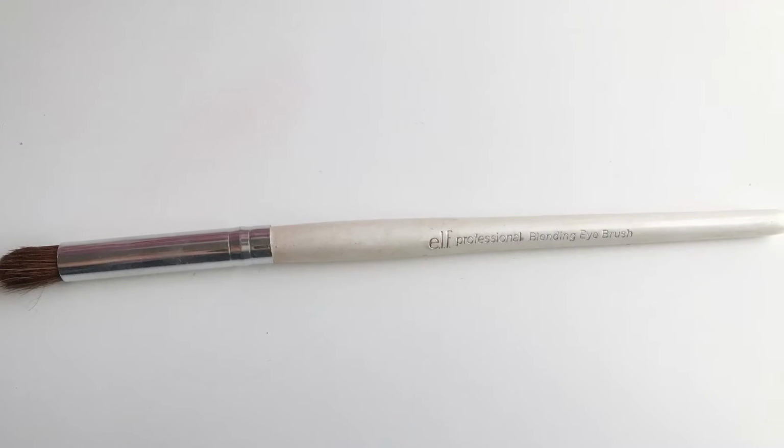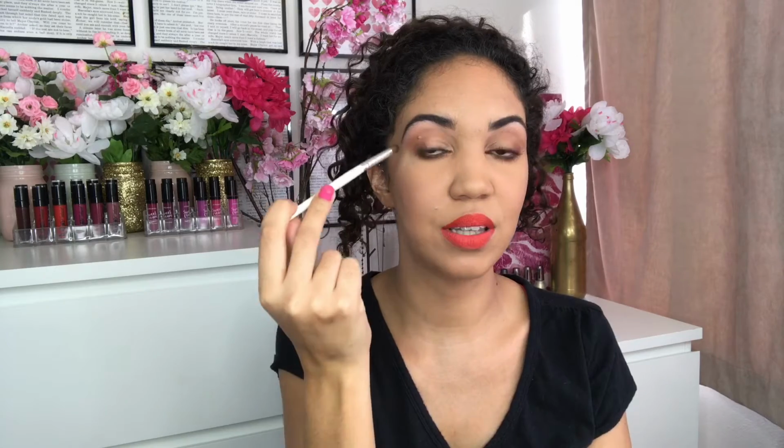Then from e.l.f. I have 3 of their eyeshadow brushes. So the first one I have is the Professional Blending Brush. This is kind of like a crease brush. I use it more for blending out the outer corner, like applying shadow directly. So I'll put this directly in the shadow, apply it here, and then also blend it out with this same brush. I don't use it so much for crease work, but it's really nice. And again, these ones are all $1 brushes, so really good quality for that. I have probably like 8 of them. But so I just use that for blending out there. And then sometimes I'll take a clean one and just use it to blend everything together.